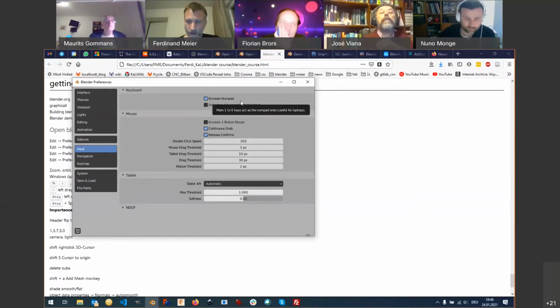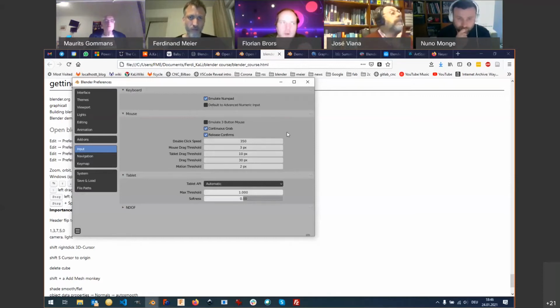Actually, it's very nice if you have a keyboard with a numpad. It makes life a lot easier in Blender. I'm close to buying myself an extra numpad that I can stick to my computer just for Blender. But yeah, I got used to the emulate numpad.